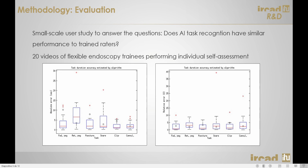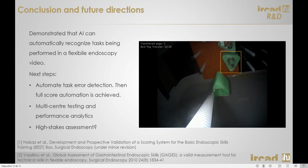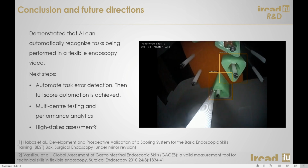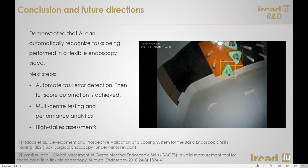We notice a few outliers, noticeably for peg transfer in retroflexion and snaring. In those cases, there was some ambiguity for when exactly preparation finished and the task started. Nevertheless, there were only 3 instances of tasks with relative error above 10%. 97.5% of all tasks had a relative error below 10%, which is a very strong preliminary result. We have demonstrated for the first time that AI can automatically recognize tasks being performed in a flexible endoscopy video. Furthermore, this can be achieved with remarkably high accuracy.